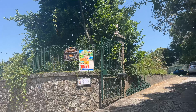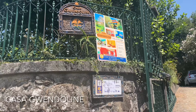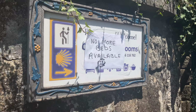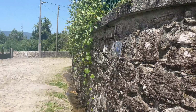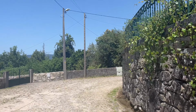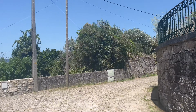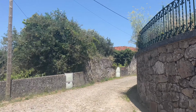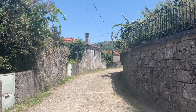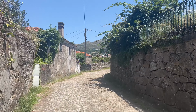Splitting this stage in two, this is one option of where to stay. It looks beautiful. No more beds available. I like that sign. I did try to make a reservation there, but I just tried last night and they said they were full. So I am continuing on to another hostel where I did make a reservation. I think that place would have been really nice, but I don't think it's just for pilgrims, so it could be a good idea to plan ahead and reserve ahead for that.